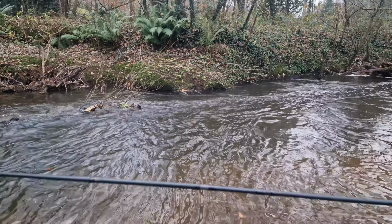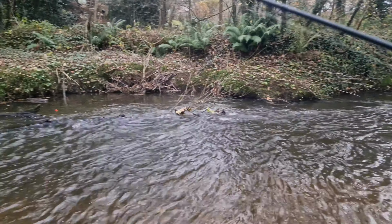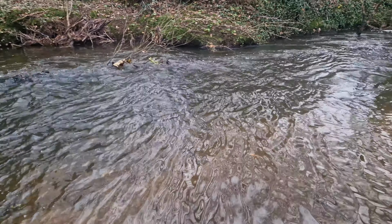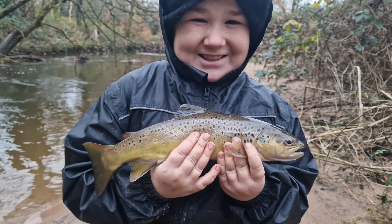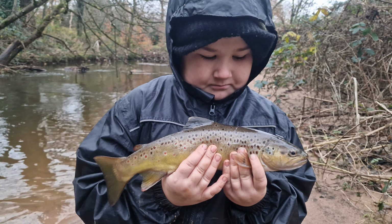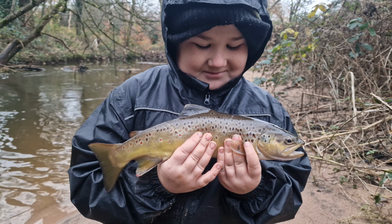Moved into the last swim of the day. Feeding the swim like we've done in all the others before making a cast, and one fish that is as greedy as Mr. Chub is Mr. Trout. And what a lovely way to end the day on the bank. We've been climbing trees, and in the final swim we've hooked Mr. Trout. He's looking a bit nervous because he's just found out trout have teeth.